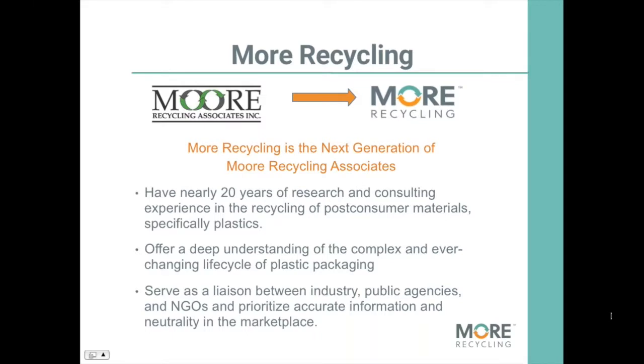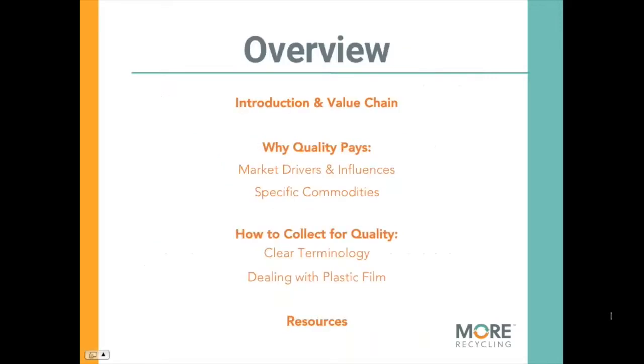We work to offer deep understanding of the complex and ever-changing life cycle of plastic packaging, so pouches and films and rigids. We also work as a liaison between industry, public agencies, and NGOs, and we try to prioritize accurate information and neutrality in the marketplace. We work a lot on surveys and data collection, and we write reports on recycling for bottles and film so that we can provide the best information possible to the industry.